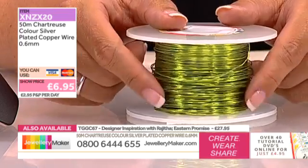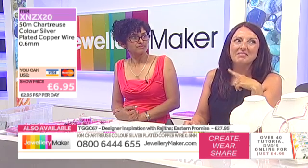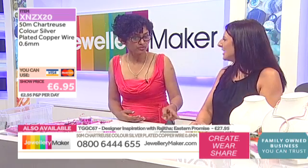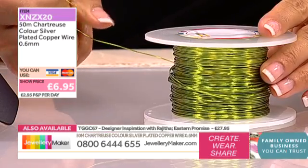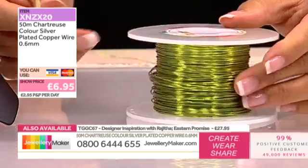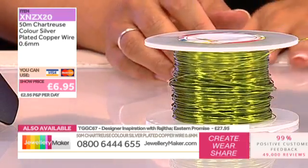That's a ridiculous deal, isn't it? Those deals where you think, I don't really need it, but at £6.95 I'm just going to get it anyway. It's a beautiful colour though. It's gorgeous. I don't think I have this wire. This chartreuse, it's beautiful. The chartreuse I had earlier used to be slightly different. It's not exactly the same chartreuse. That uses 0.6. You could do exactly the same design with the chartreuse, couldn't you?